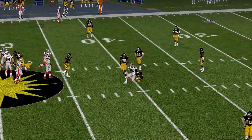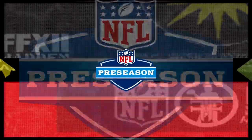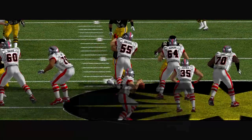Gets the pass off. This pass is incomplete. He put the ball exactly where you want to put it. Receiver on the play.